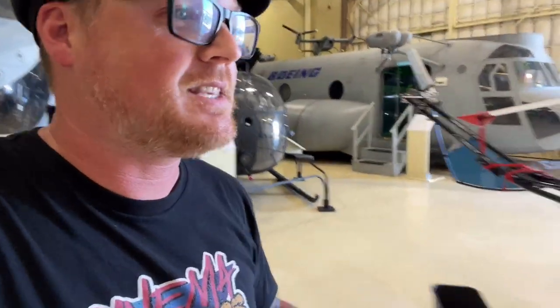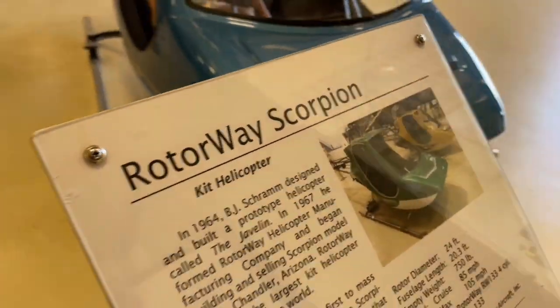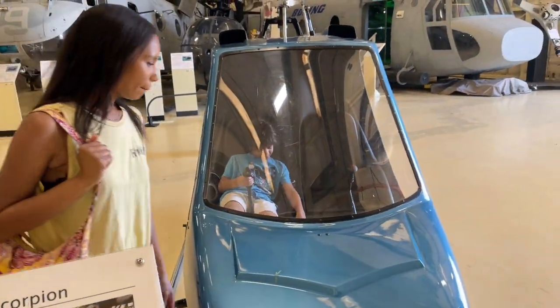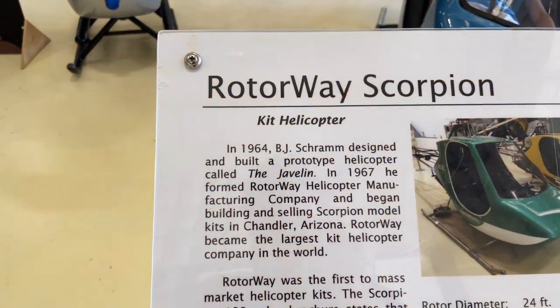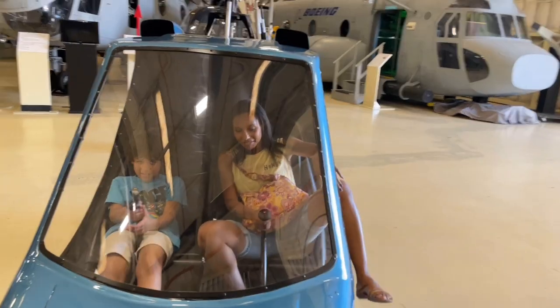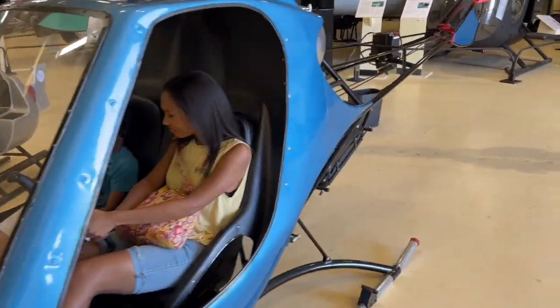Anyway, so you can, like I said, go inside some of these. Look at these little tiny ones right here. Sean was having a blast with this one. This is a Rotorway Scorpion. Look at that. 1964. There you go. Brittany and Sean are both inside it. That is a tiny little helicopter.